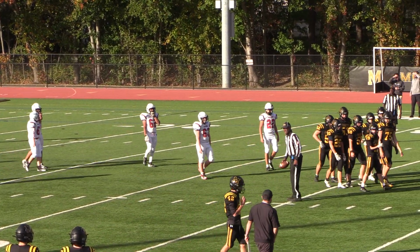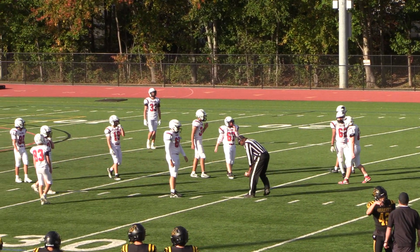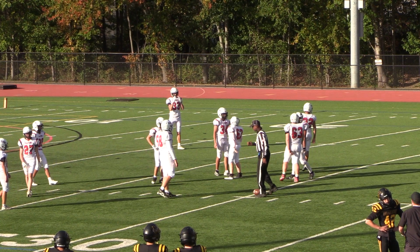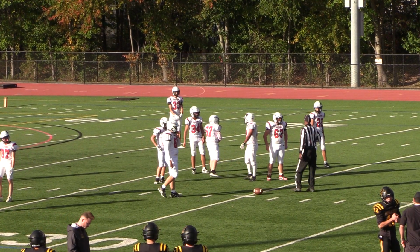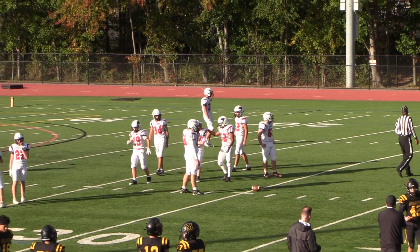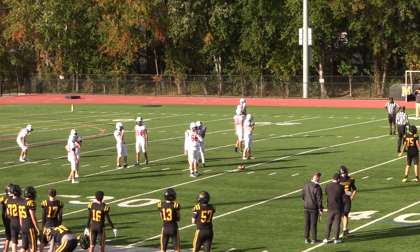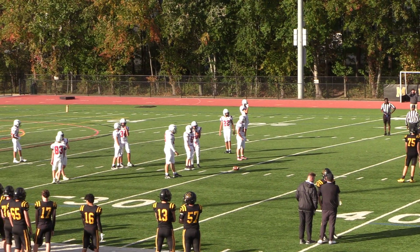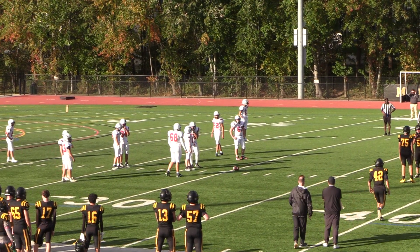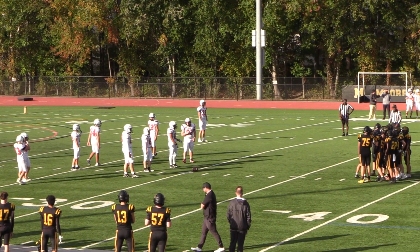Looks like we got a penalty on that. It must be a penalty against Robbinsville. No, against us. Must have been a holding call. I didn't see the flag. So they moved us back 5 yards. So that's going to repeat first down. That's going to be first and 15. Holding would have been 10, though. Maybe it was a false start.